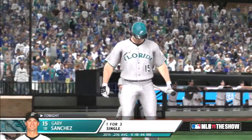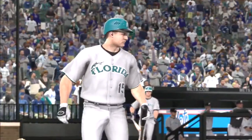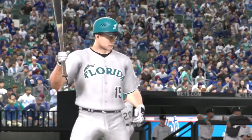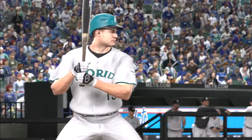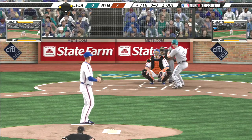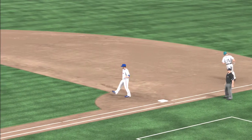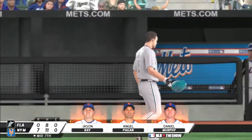Gabby Sanchez will step in, a base hit in his last time. Now a ball rolled slowly down the third baseline. Throw on to first will be in time, and the Marlins can't cash in here, and that ends the inning. Marlins strand a pair. They need to get something cooking here. It's 7-0.